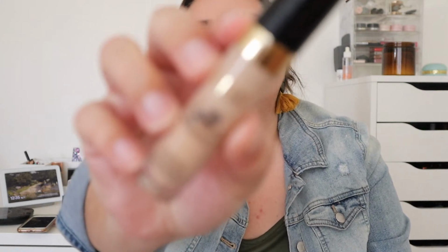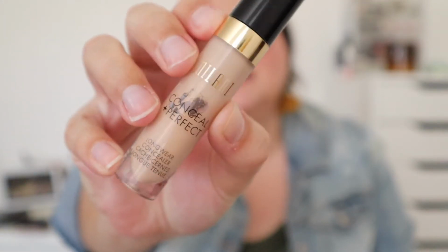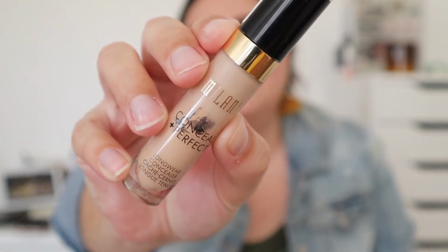My next product is my concealer from Milani. This is the Conceal and Perfect Milani concealer, and this one I would consider pretty significant progress on. I am steadily using this. I use this almost every time I do my makeup. It's between this one and the Yensa one that I'm going back and forth between.